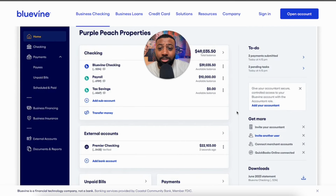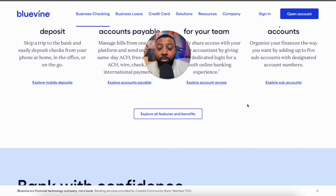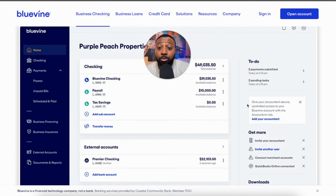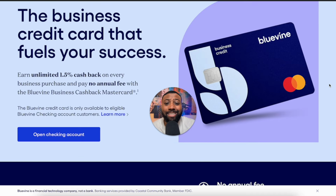This is the dashboard. It's how it looks when you get the checking account set up. So if you were thinking about using this for your primary bank, you definitely could. They've got everything that you would need: mobile check deposits, automated accounts payable, some team access if you've got employees under you. So again, they've got all the stuff covered for business banking if you want to use this for your actual main business checking account. All right, so let's get to the business credit card that they have right now.